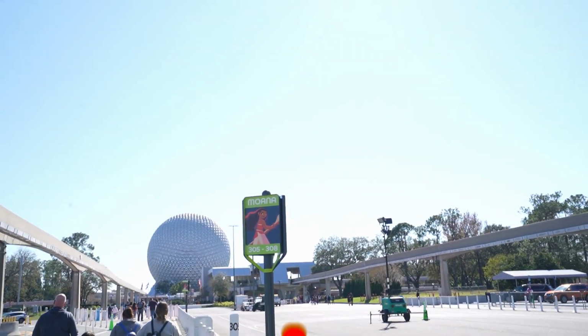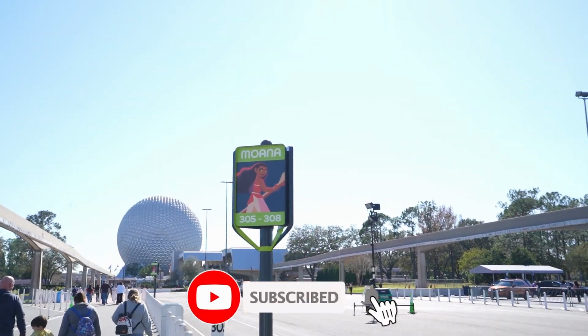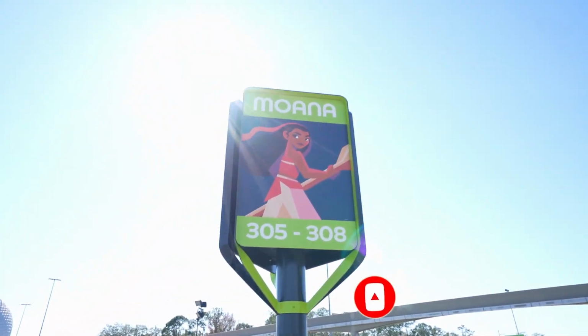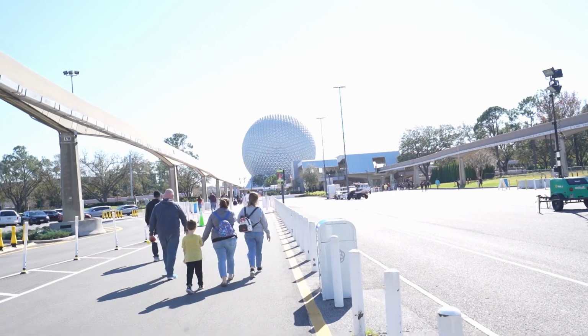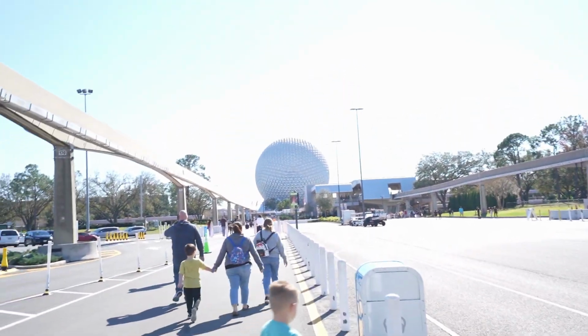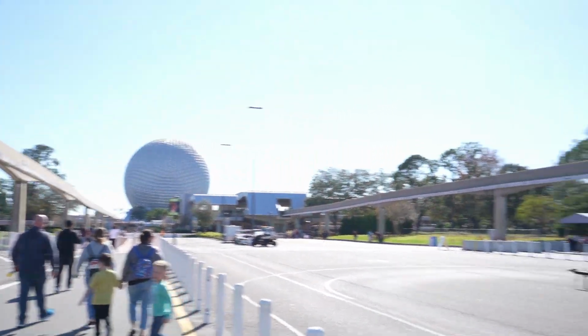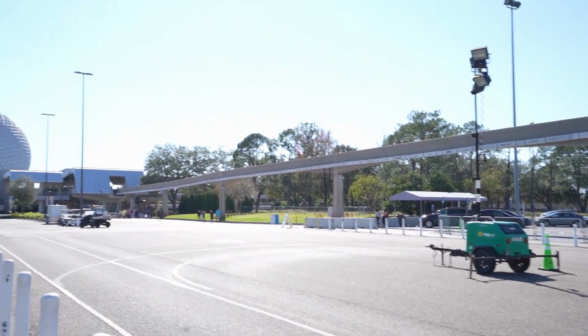Also, another thing I want to point out is they ended up swapping out the signs here to characters now from Disney. So you have Moana. I think you guys can see that. And then I think I parked in Dory today. So they are doing some changes to the parking lot. No trams yet. Trams are not running.